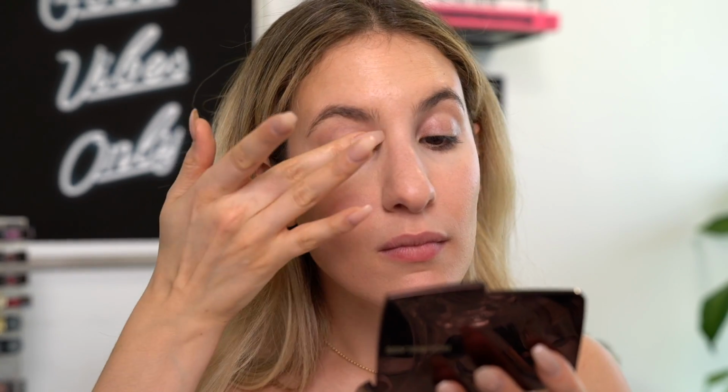I just find that cream eyeshadows apply to the eyes so quickly and they look really, really beautiful and glowy and very summery. Today I'm actually going to be using a cream cheek product from ColourPop. This one is in the shade Highly Wasted. It's sort of like a peachy bronzy shade with a bit of a pink glow to it, and it just looks amazing all over the eyes.